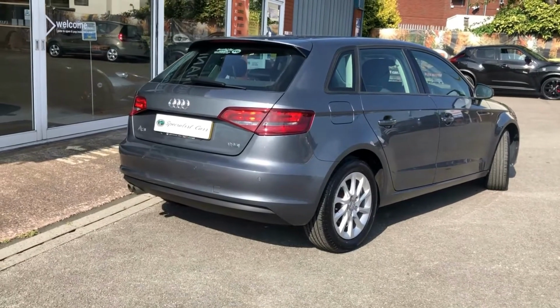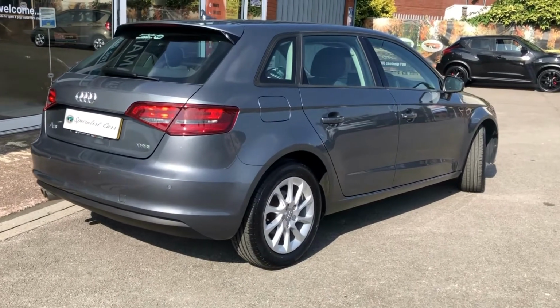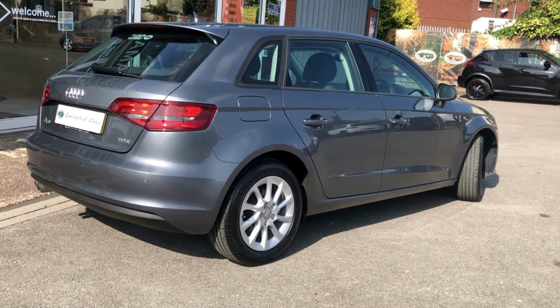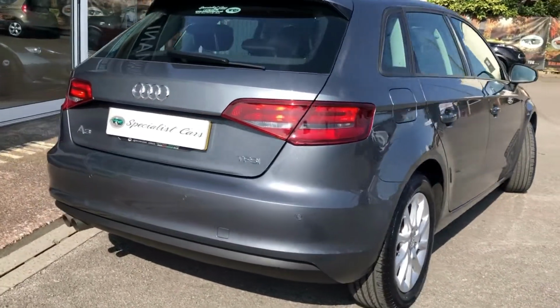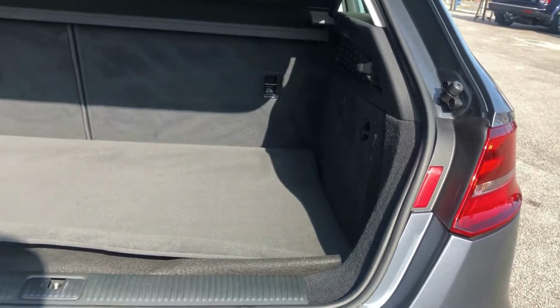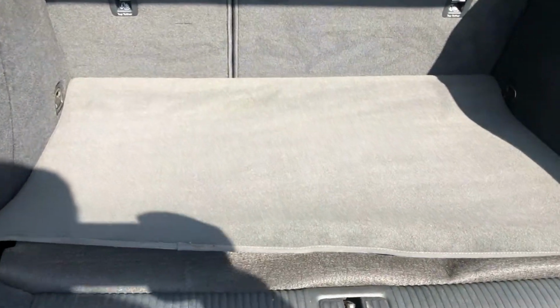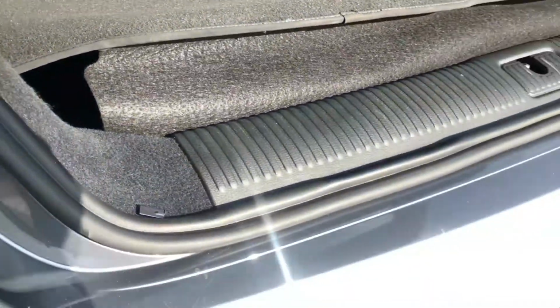Registered in October 2013. It would be on a 63 plate, but it does come with a cherished plate, so nobody knows how old the car is. It's absolutely gorgeous all the way around. Rear parking sensors. Good size boot on it. This has also got the optional mat, which if the seats are dropped down, just goes all the way across. Spare wheel toolkit all in there. Split folding rear seats. Nice and clean. No damage, no marks.